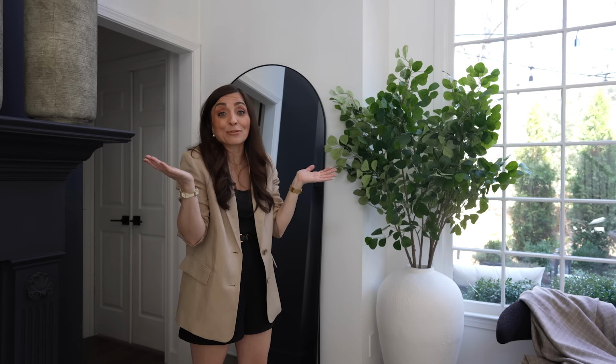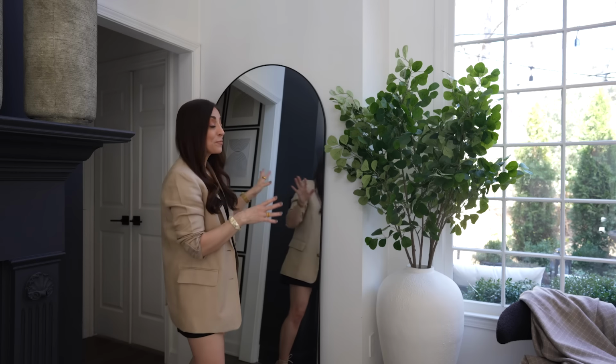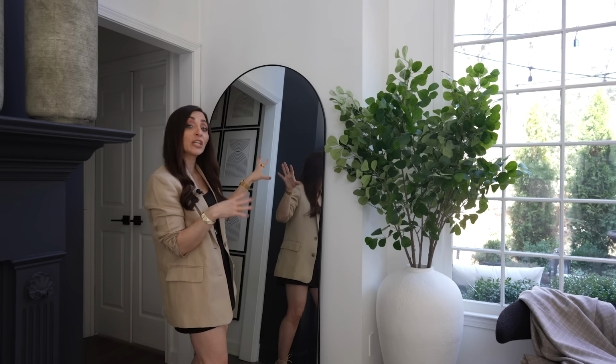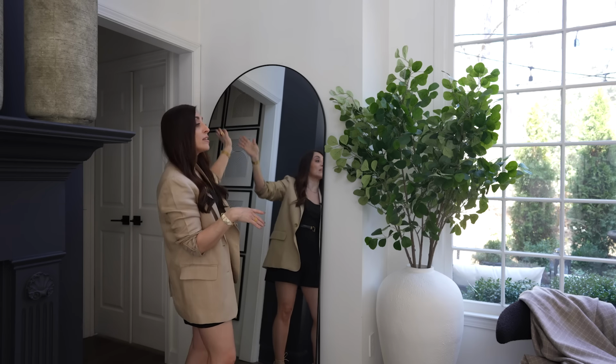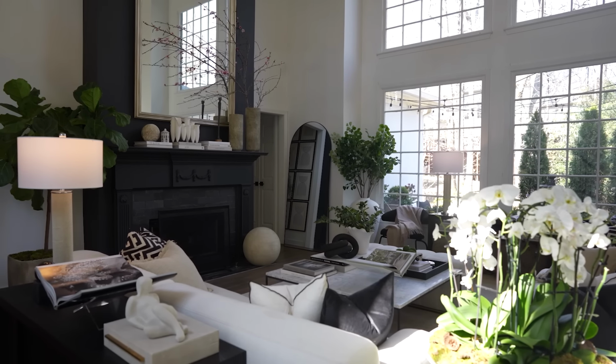I love being able to find things that are a good price and finding really cool stuff, and I'm always on the hunt. It's a great spot to check your hair and make sure you look good, and it also adds a really nice little movement over here in this corner. And then over here on the fireplace is the best part right now of this entire room.